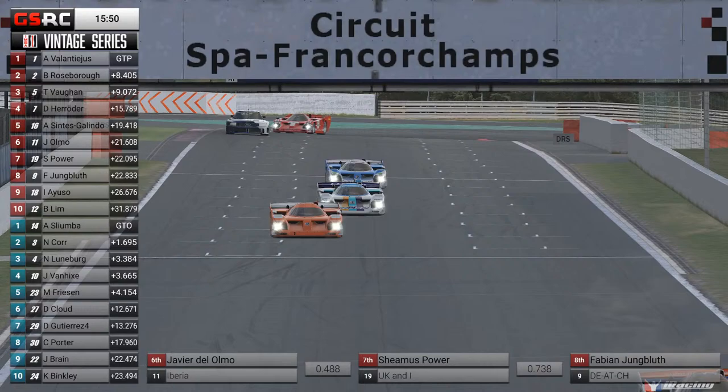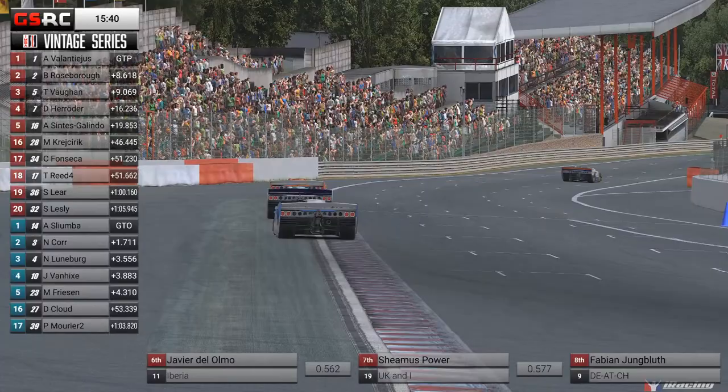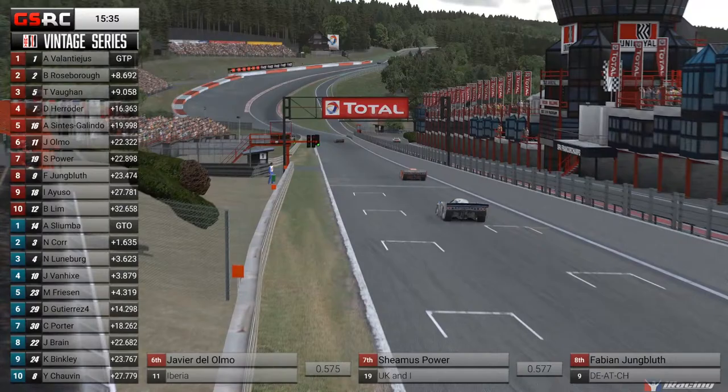And in terms of fastest lap, who is currently in the GTPs? Is it still Rosberg that has that? I believe so. It is. Doug Cloud, sorry, I was about to say, we just lost Doug Cloud. He's just had a moment out there on track. Oh, he's had a bit of a slide.